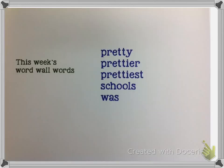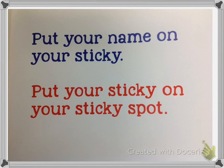Okay, here are this week's words. Pretty, prettier, prettiest, schools, and was. Now we have a total of 20 words on the word wall that we are working to spell correctly all the time. The last thing I want you to do is put your name on your sticky note and then put your sticky note on your sticky spot so I can take a look at your work and see if you followed directions and you're spelling your word wall words correctly.